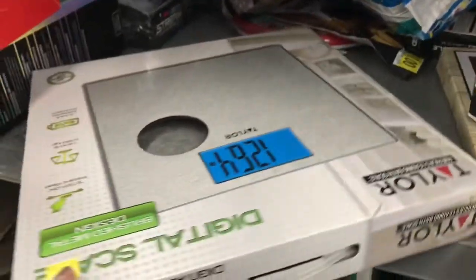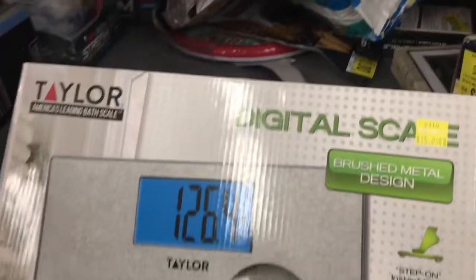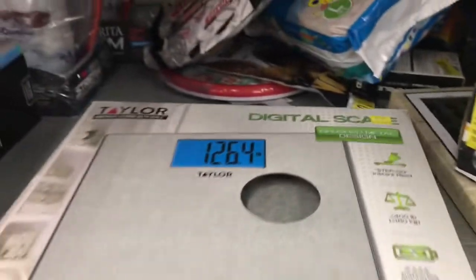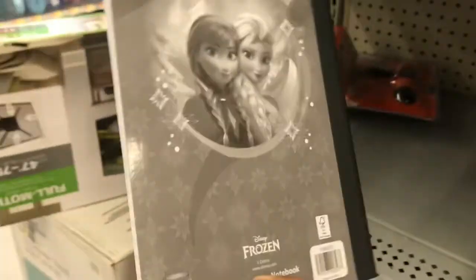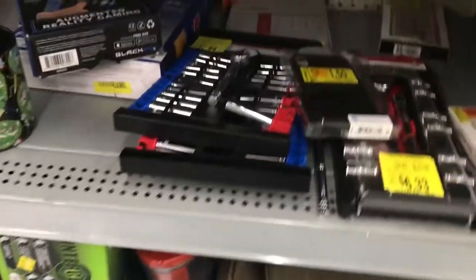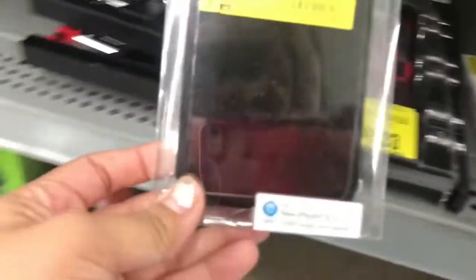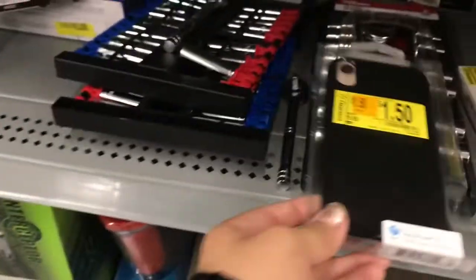They had a whole bunch of scales for $15. Not bad. I don't need one. I don't want to be checking on how much weight I'm gaining. I ended up getting this notebook for Sebastian, so he can write in and color and do whatever he wants with it. He loves Olaf, so I thought it was perfect. Then they have these phone cases for $1.50, which is a good deal as well.